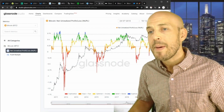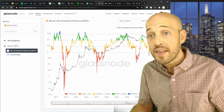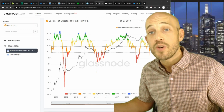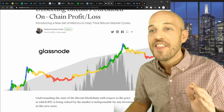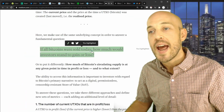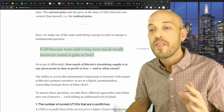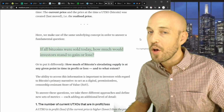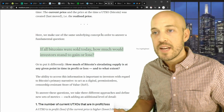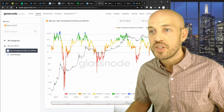Here's another one. I may go into this more in the future. Shout out to Ivan on Tech for actually bringing this to my attention. This is the NUPL chart, NUPL. Show me your NUPLs. And so what does this show? This chart shows that if all Bitcoins were sold today, how much would investors stand to gain or lose? That's all this chart is showing. It gets really technical and there's formulas involved, but I'm going to keep it simple as that. If all Bitcoins today were sold, how much would investors stand to gain or lose? That is what this chart is showing.